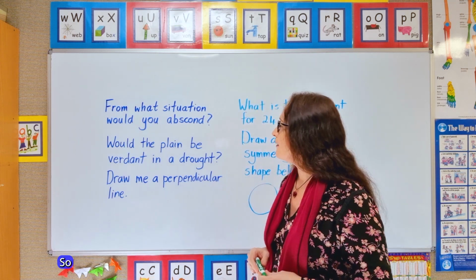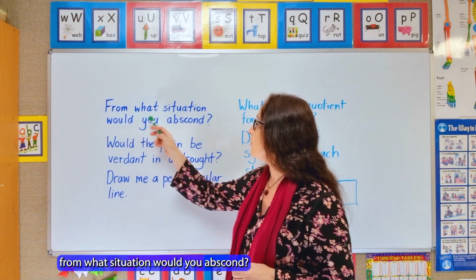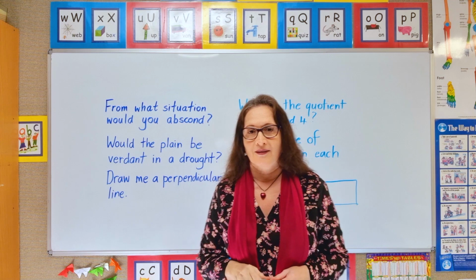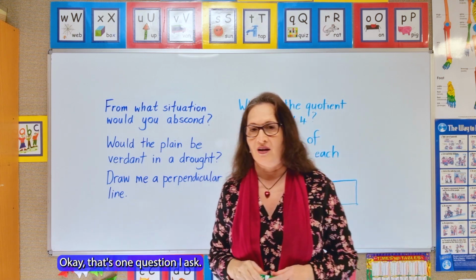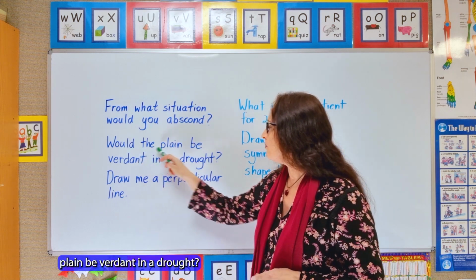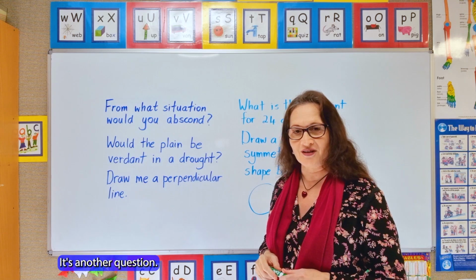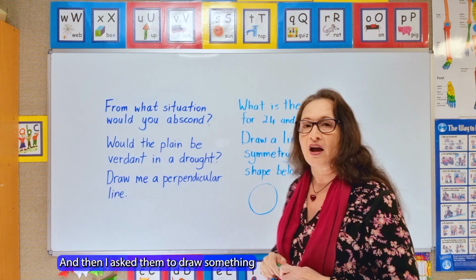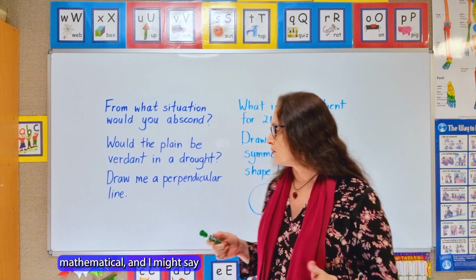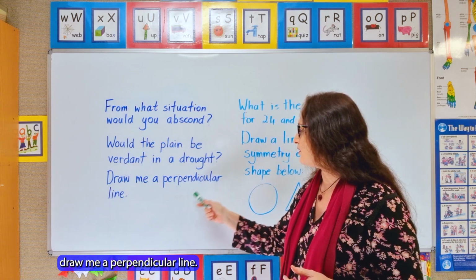One of the things I have asked is, from what situation would you abscond? That's one question I ask. The next question is, would the plane be verdant in a drought? It's another question. And then I ask them to draw something mathematical, and I might say, draw me a perpendicular line.